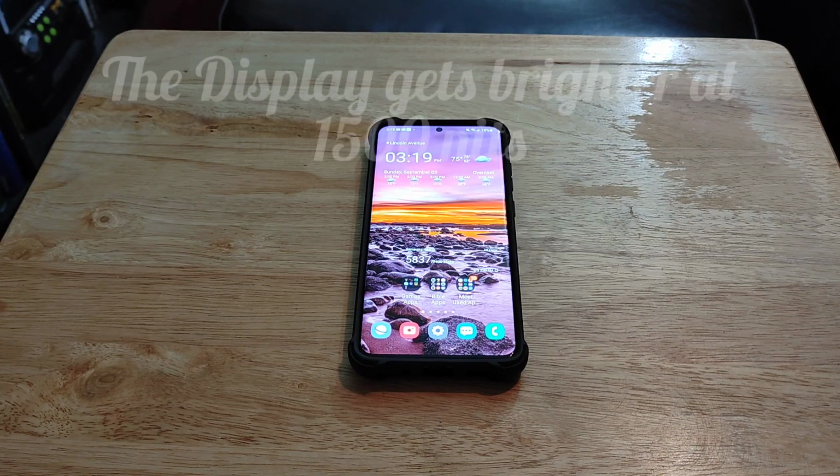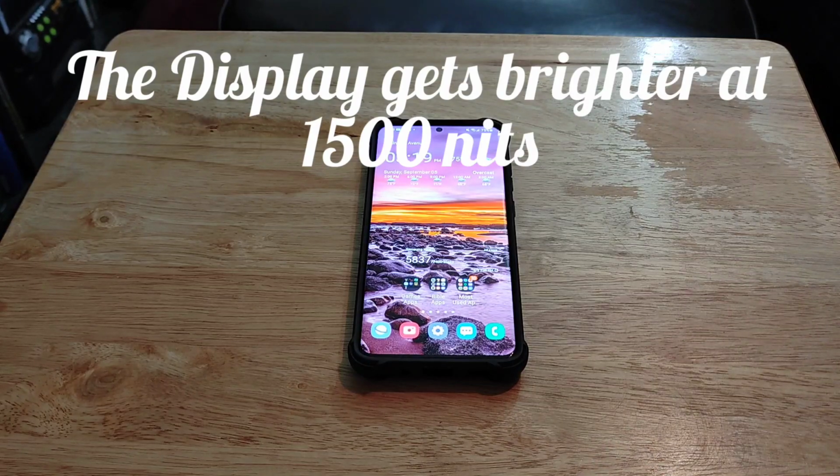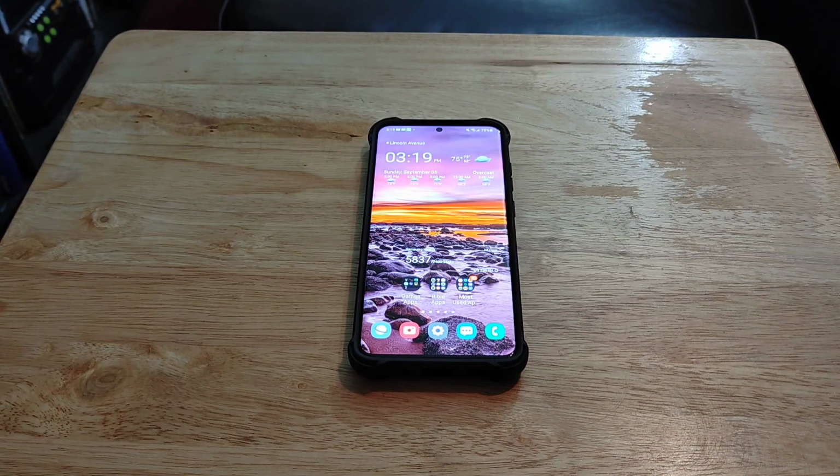Next, the S21 Ultra does get brighter than this one, 1500 nits. If that matters to you, most people don't have their phone super bright. Most people have their phone around 50 to 60%. So that's not a big deal either, unless you are a type of person that works outside and you need your phone as bright as possible. That's the only reason why I think you would really need 1500 nits. And if you go all the way up that high, just know you're going to drain the battery quicker.